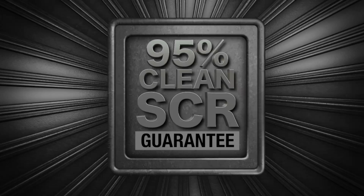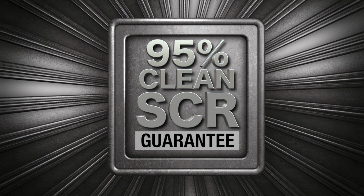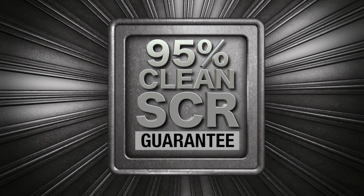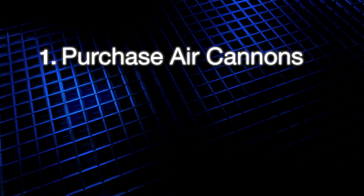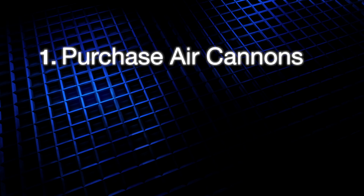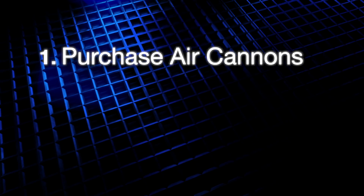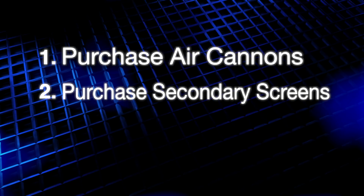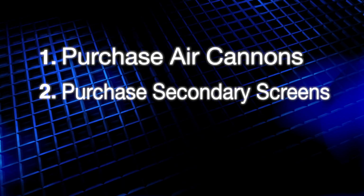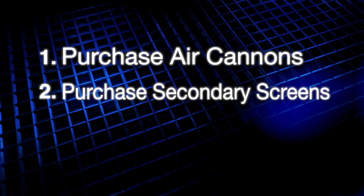But to get this 95% clean guarantee, you're going to have to do the following things. One, you're going to have to purchase the appropriate number of air cannons. And the air cannons are going to have to be installed on all four walls. Two, you're going to have to buy the secondary screens. The benefits this offers versus the cost makes it a very easy choice.